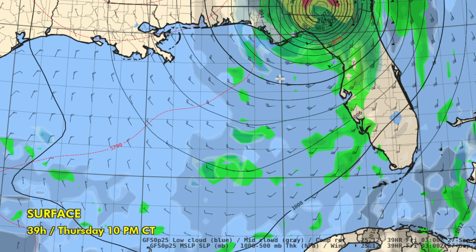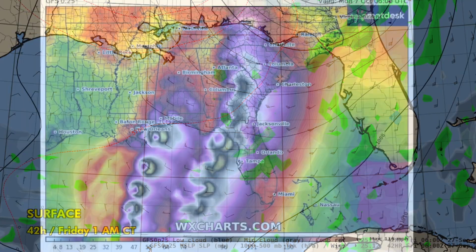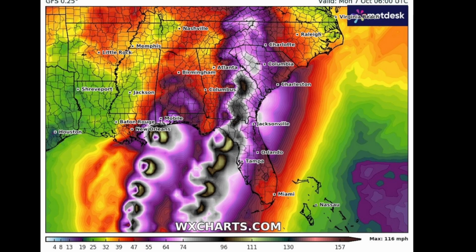And then the remains move into Georgia overnight. Here we have the peak winds during the entire run. Very interesting product here. Now, it does bring a second hurricane into the central Gulf area about 200, 250 hours out. We're not going to worry about that. That's very questionable. But this is Helene moving into Florida and into Georgia. Now, you might look at these curves and think that there's wobbling or something weird going on.